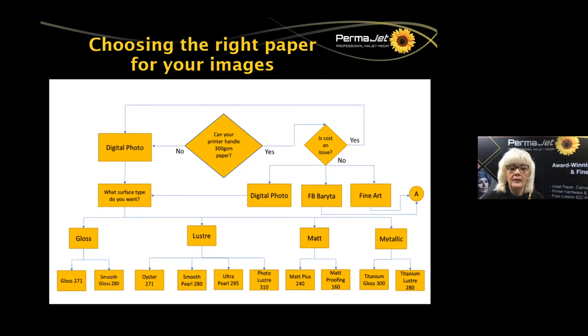A luster paper, more so for portrait work or anything like that, you can choose from a semi-luster paper, which is the oyster, the smooth pearl, which is a warmer base suitable for portraits, the ultra pearl, which has a stippled effect, or the photoluster, which again is a semi-luster paper, but it gives you a little bit more depth, but it is a heavier weight. So you need to consider, will your printer handle a thicker paper for using that particular one?